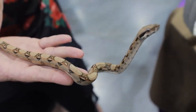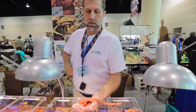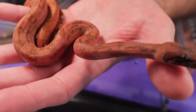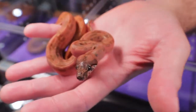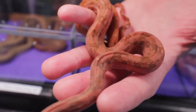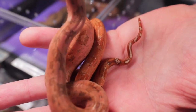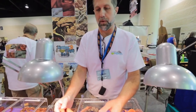Check it out. This is what I think is a super hypo from two hypo genes. I used a hyposonoran and a salmon, which are both incomplete dominant hypo genes. So what I'm thinking is that this is the super form of both genes in that they're allelic. Not to sound too complicated, but I basically bred a hyposonoran het leopard to a salmon leopard. And some of those snakes came out really, really light, so I'm assuming that they are super hypos.